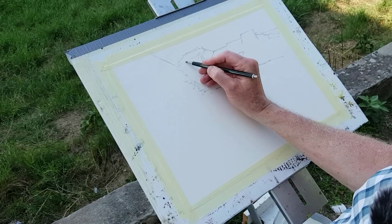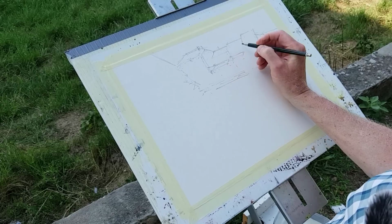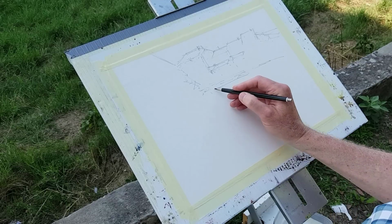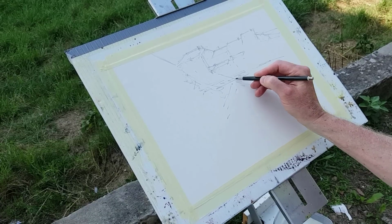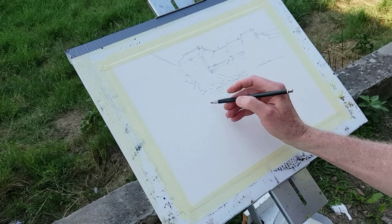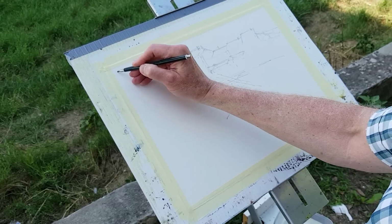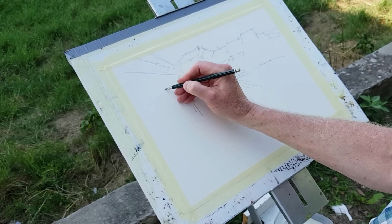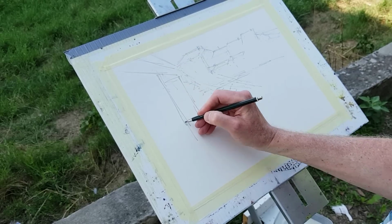Extension to a roof. Three little chimney tops. It's getting some diagonals where the shadows go. Back to the bridge. Bit of perspective. Couple of pillars in there.